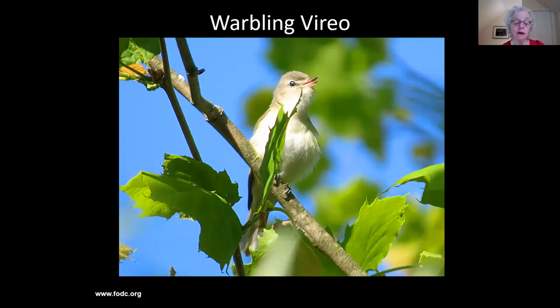The warbling vireo is a small bird that both sings and blends in well. They like to be around water. And again, they're another neotropical migrant.